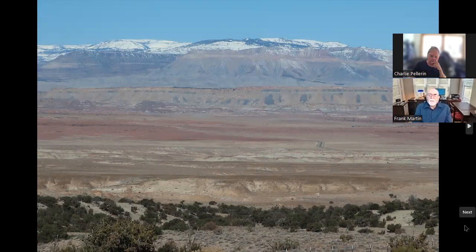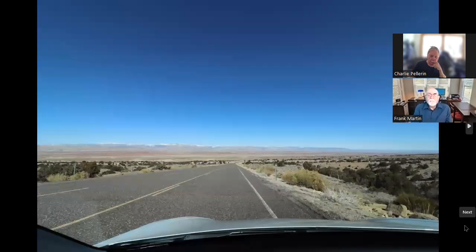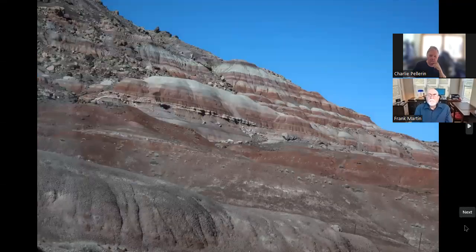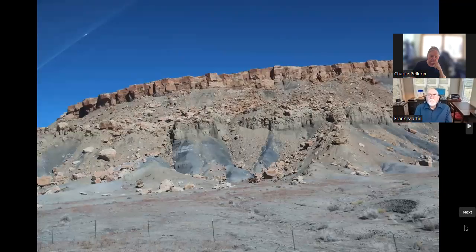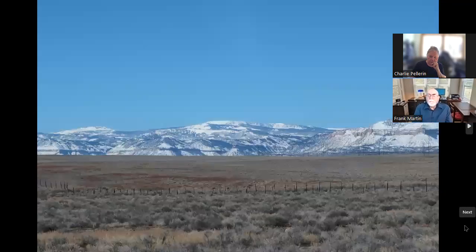Oh, that's gorgeous. And the fact that it snowed the week before made everything more beautiful. There's your typical highway out here. The scenery is just overwhelming. Driving around in the Swell now. Is that a cattle ranch? Yeah, all these cows bunched up together. I don't know why. Maybe there's water there. I don't know.